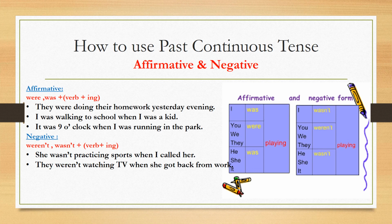The second item we have in our agenda for today is the form of the past continuous. The form of the past continuous consists of verb to be in the past, that is was or were, plus verb plus ing. We will start with the affirmative and the negative. To use the past continuous in the affirmative, we use was or were plus verb plus ing. We use was with I, he, she, it, and we use were with you, we, and they.